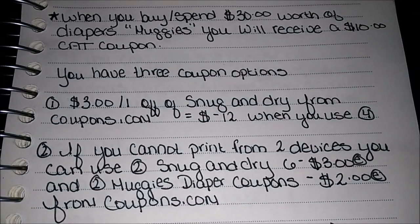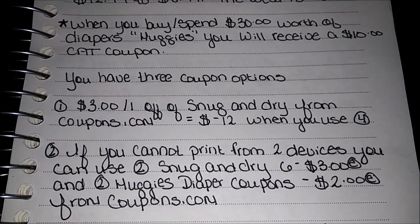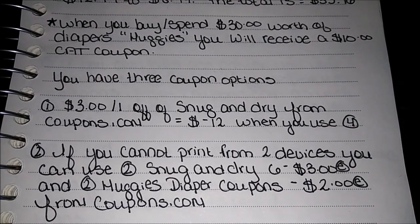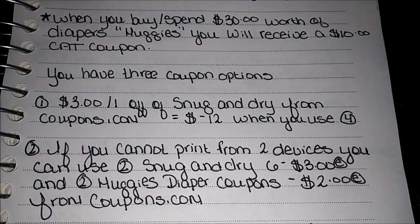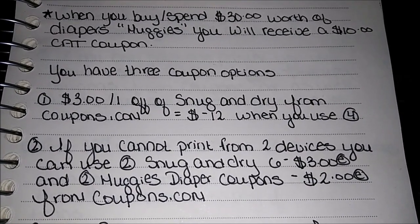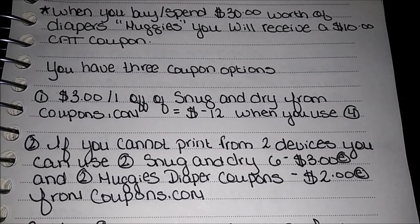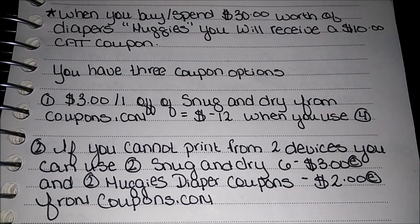Now, the second option is if you cannot print from 2 devices, you can use 2 Snug and Dry coupons, which will take off $3 each, and 2 Huggies diaper coupons, which would take off $2 each from coupons.com. So if you go to coupons.com and you go under the section that says baby, you'll click that drop down. You'll see 3 different Huggies types of coupons. You will see an individual Huggies Snug and Dry for $3. You will also see a Huggies diapers, and you will also see a Huggies pull-ups, okay? All right, so as you read, this is that deal.